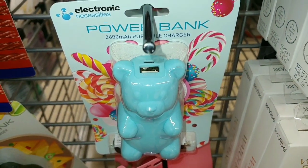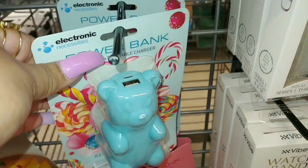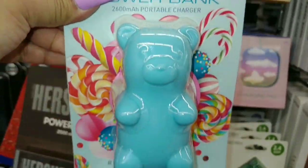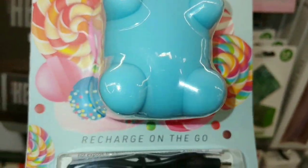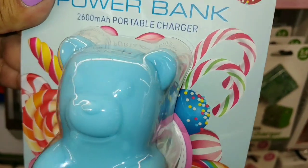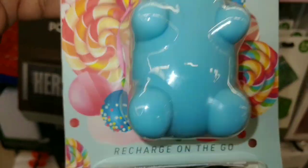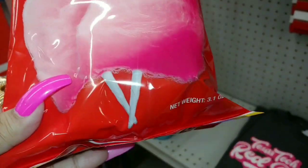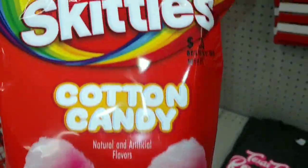Look what I found here, power bank. It's a portable charger, and look at those Candyland sweets all over it. Fit for me, a Candyland queen that I am. And this is recharge on the go, and there's a little charger. Look at all the lollipops, cake pops, and candy canes. Look at that bubblegum pink one. Oh, I love it. And the bubblegum pink color. I love the packaging of it, and it just looks so realistic.